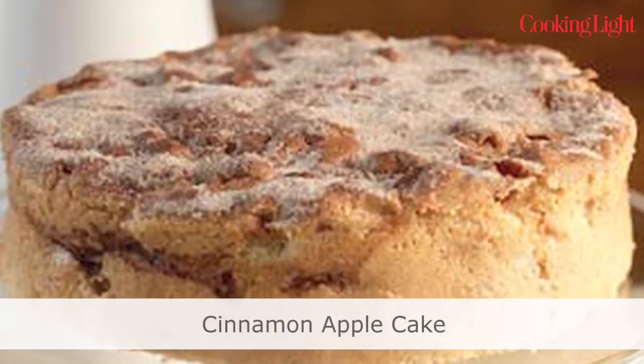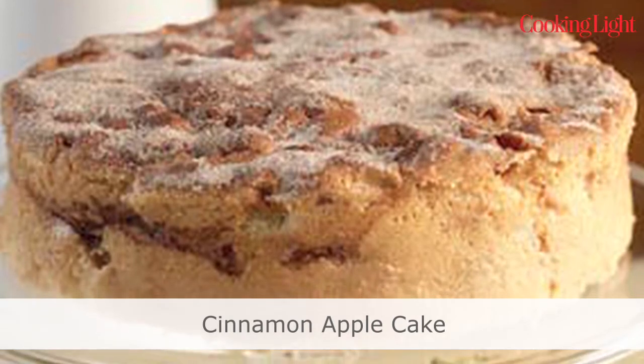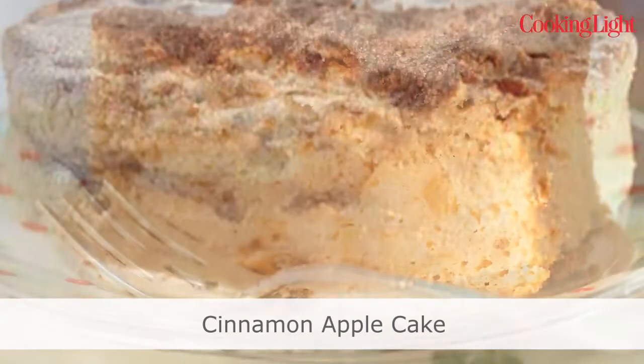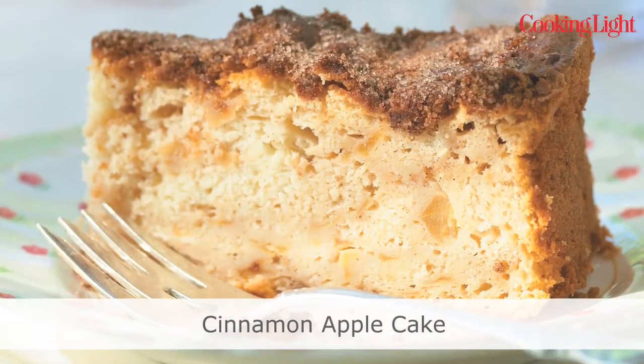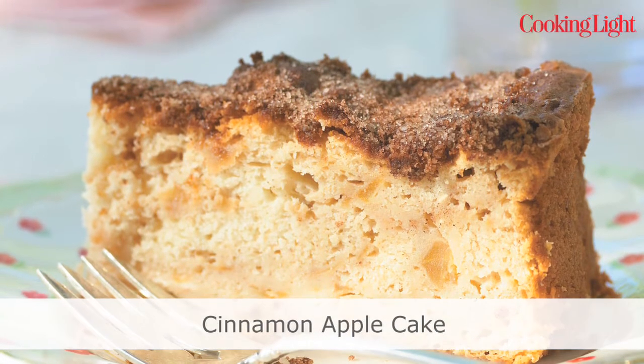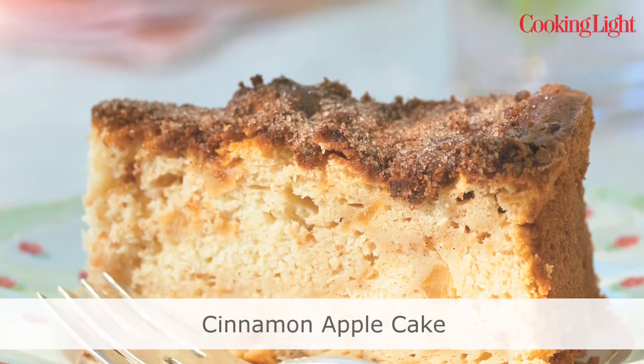Cinnamon apple cake. This is one of the most moist, tender, delicious cakes I've ever tasted. Chopped Braeburn apples are coated in cinnamon sugar and folded into the batter where they bake until they become tender. The cake is great as a snack or dessert, or even like a breakfast coffee cake.